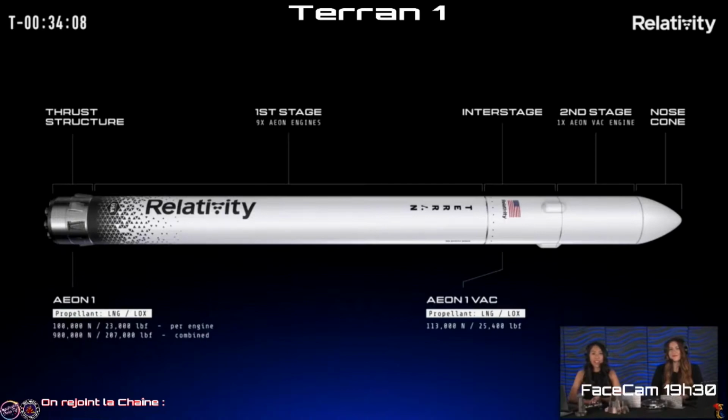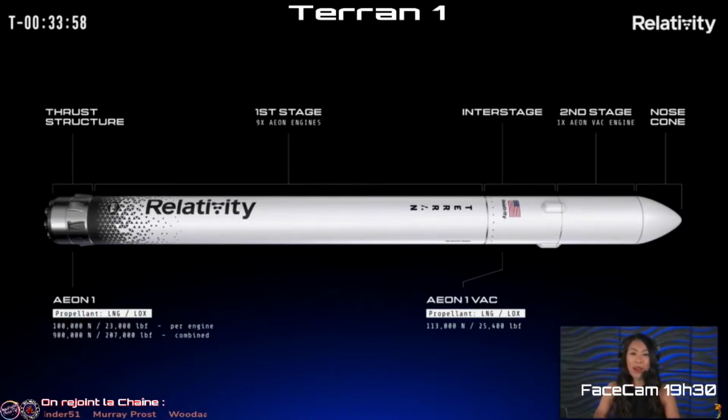The Aeon 1 engine is designed with a gas generator cycle. We have thrust vector control actuators, or TVCAs, on the engines to gimbal the engines during flight. We have completed more than 2,000 engine hot fires, and with 10,000 seconds of runtime across the 191 Aeon 1 hot fire tests. The 9 Aeon 1 engines are attached to the vehicle through the thrust structure. This is what takes the loads from the engine thrust.